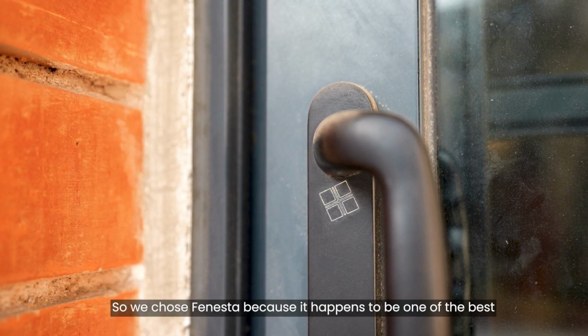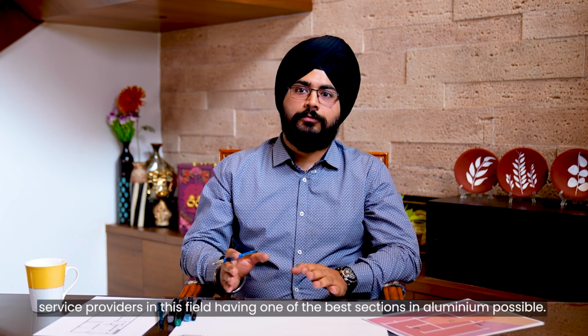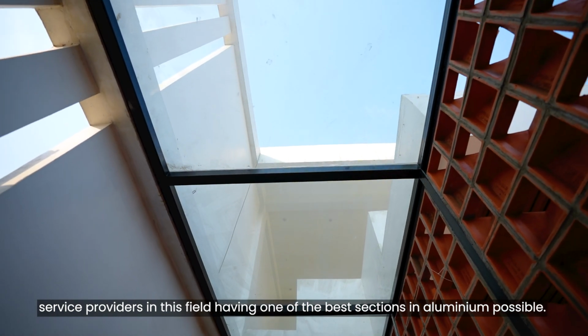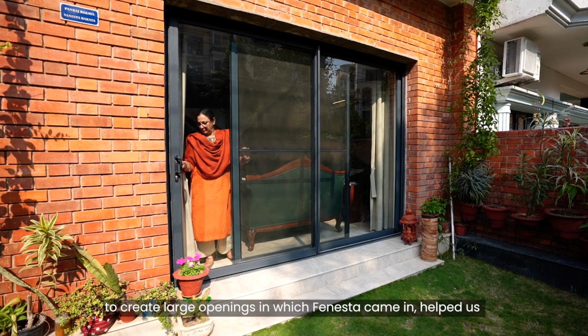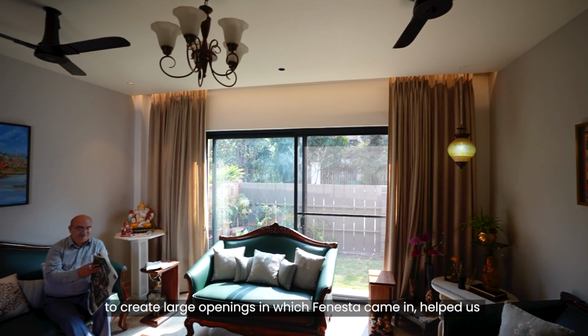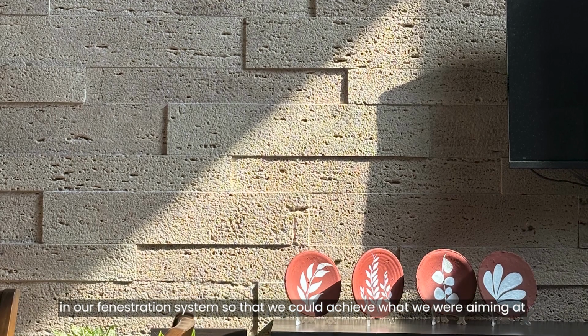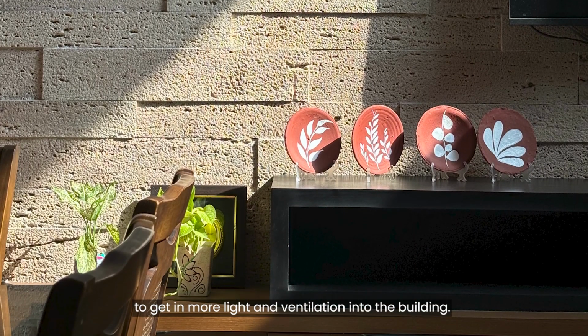We chose Fenesta because it happens to be one of the best service providers in this field, having one of the best sections in aluminium possible. We wanted to go with aluminium door windows, and we wanted to create large openings, in which Fenesta came in, helped us in our fenestration systems, so that we could achieve what we were aiming at, to get in more light and ventilation into the building.